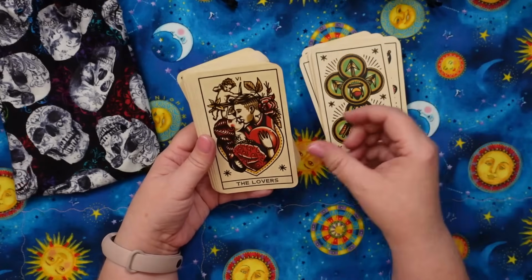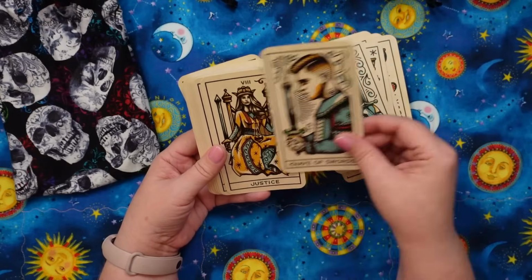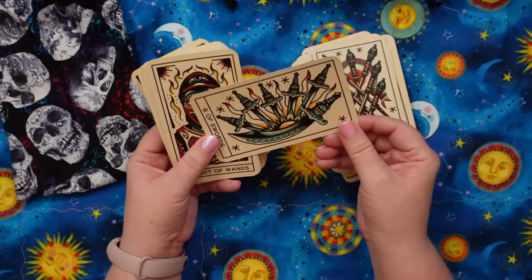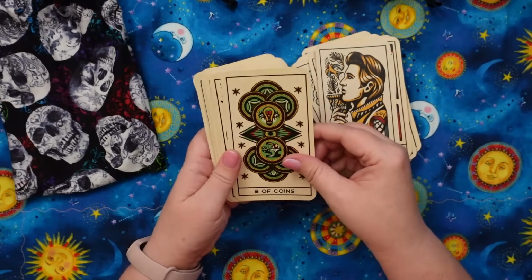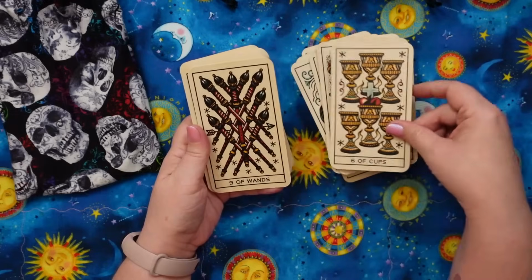And now I'm looking at it and I'm like, yeah, I'm over it. That's so funny. I would have never expected that. I've had this one for a very long time. Yeah, I love how the 6 of Swords is like a boat. I might be over it.